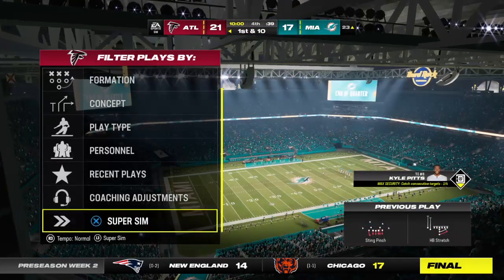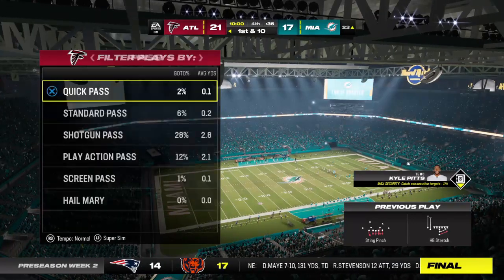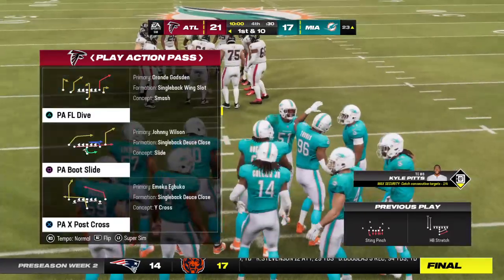As they come to the line, they will not be able to get off another play as time has run out on this third quarter. We'll return with more preseason football on EA Sports.